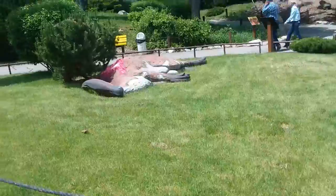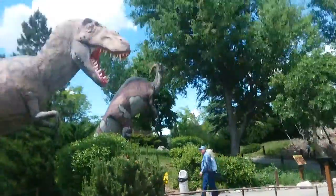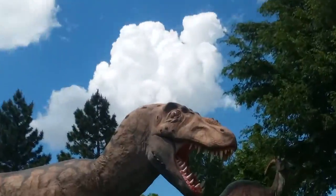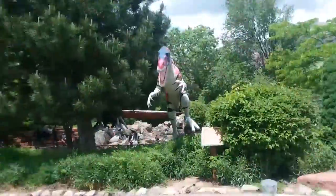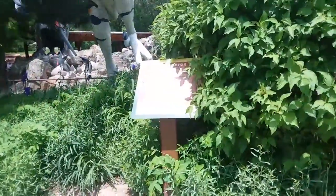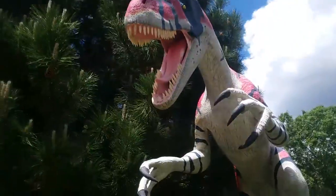Okay, so we got a dead paracephalosaurus. That's nice. We got a dead paracephalosaurus, and we got that one, that paracephalosaurus up there. He's like, yo! That T-Rex is just going to stare at your soul. And I think this is a Utah raptor. I don't know. Yeah, it's a Utah raptor. It says on the sign right there. He's creepy.